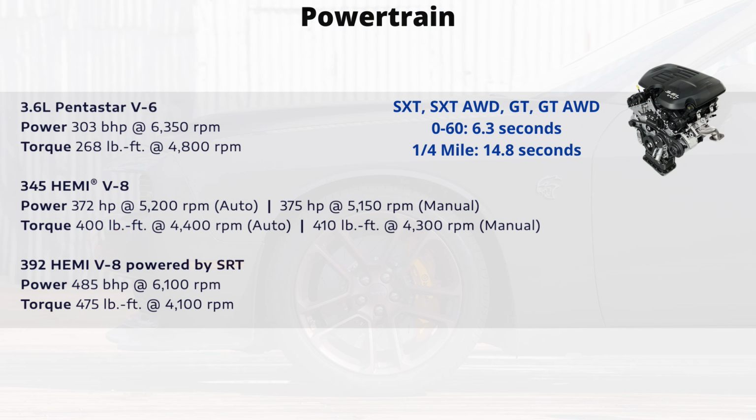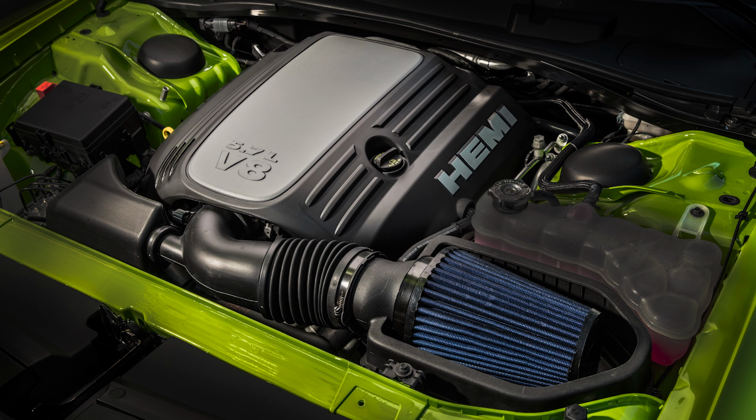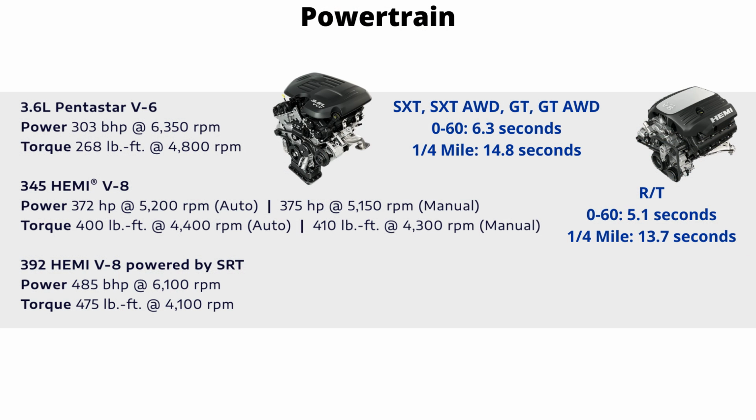The SXT will start us off here with the 3.6-liter Pentastar V6 engine with 303 horsepower and 268 pound-feet of torque, both marginally more than any Charger V6. Performance numbers for the V6s show a 0 to 60 in 6.3 seconds and a quarter mile in 14.8 seconds. The next step up is the RT with the 5.7-liter Hemi V8 that has 375 horsepower and 410 pound-feet of torque, again a bump up versus the Charger. That means 0 to 60 in 5.1 seconds and the quarter mile in 13.7 seconds.